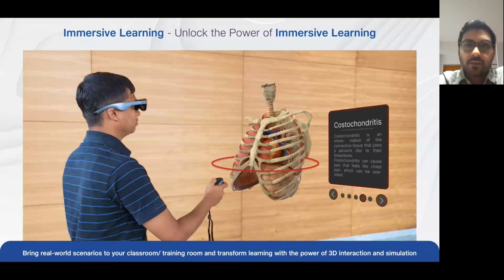The third becomes learning. A lot of colleges and schools are now looking for new ways to engage students and have better results, right? After post-COVID, a lot of classes are happening online, wherein students are not able to go and attend the practical or lab sessions, right? So how can we bring labs and practical learning concepts to them? I think this tool becomes very powerful to visualize and simulate those things.